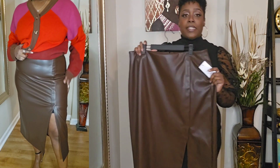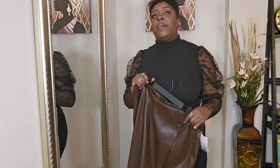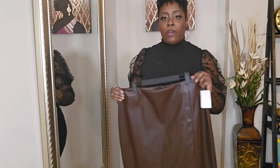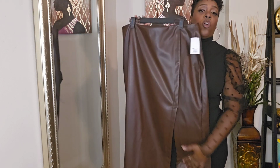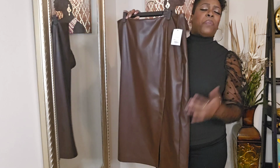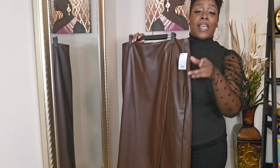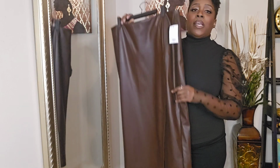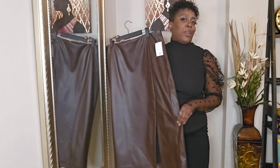I love this. I again love faux leather. I'm going to stop saying it. No, I'm not. Y'all are going to know. Y'all are going to feel me on how much I love faux leather. But I didn't have anything long in brown faux leather, especially not in a skirt. Look, especially with the split, it's saying sophisticated. It's saying sexy. It's saying grown woman. So yeah, it basically had my name written all over it.